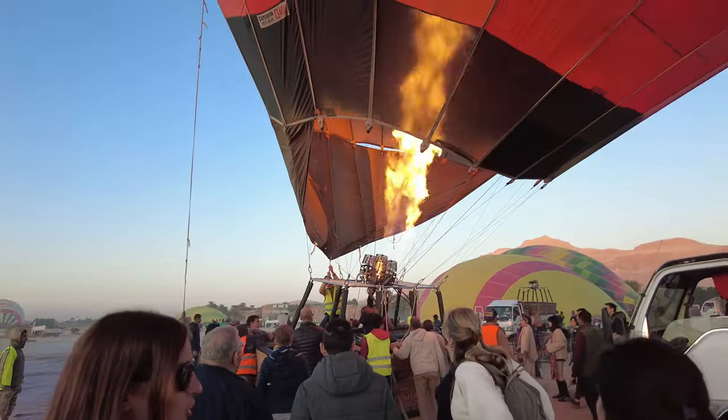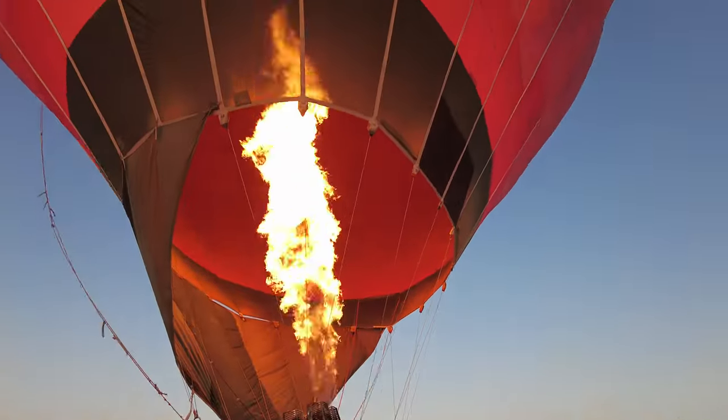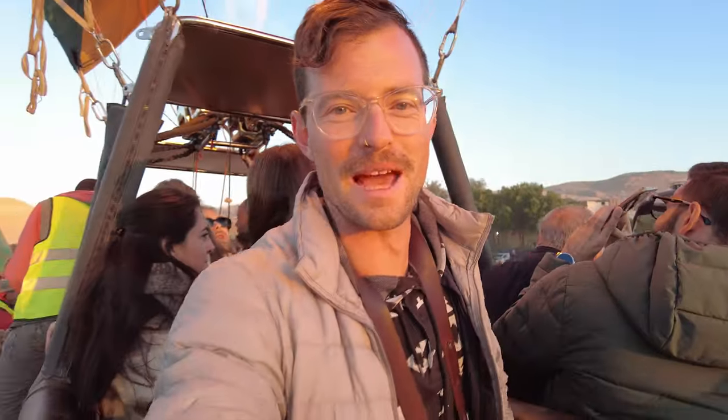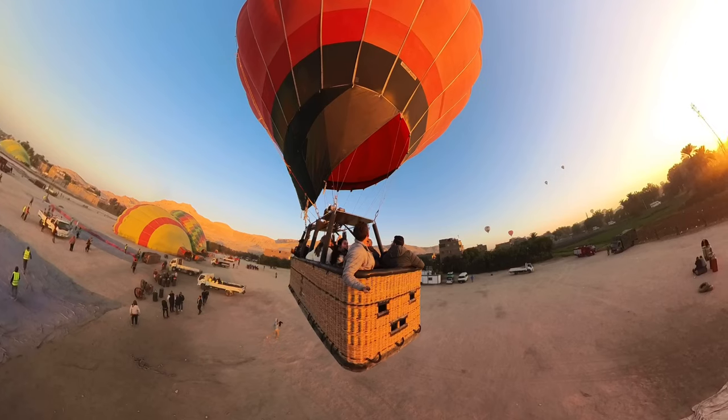Entering the balloon here, it's about 6:25, so we just missed sunrise, but we'll be up pretty soon. We're one of the last balloons to launch here, but it'll be really pretty. The sun's just starting to hit the valley here. Alright guys, we just got into the basket here, and we're about to launch, so let's go.